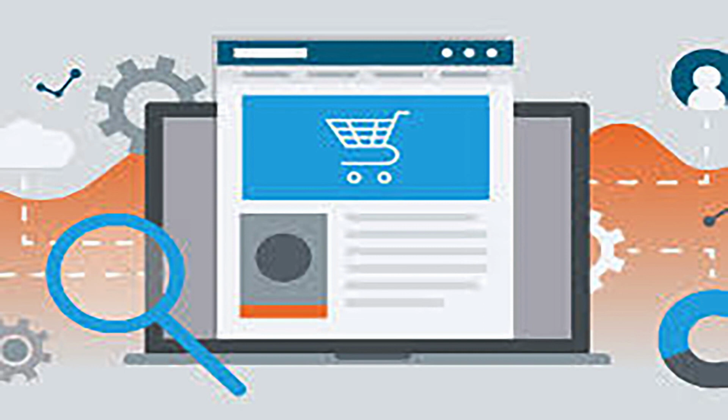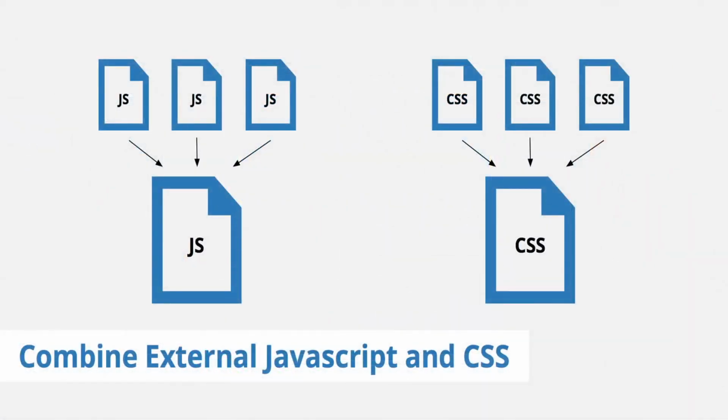In order to keep from losing customers due to slow load times, make sure the site is optimized to run as quickly as possible. Some of the ways to help a site run more smoothly are: a site's JavaScript or CSS resource files can be combined into a single file.